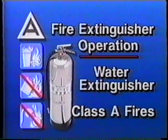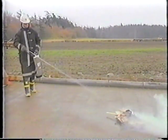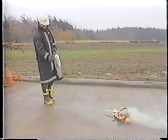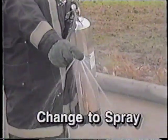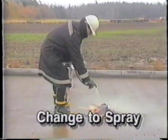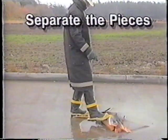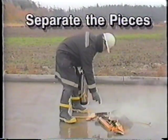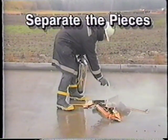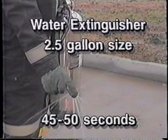First, the water extinguisher for use on Class A fires. The water stream should be directed at the base of the flames, working from side to side. As the flames diminish, change the stream to a spray by placing your finger over the nozzle. A spray is more effective in reducing the temperature of embers. When you have controlled the fire, separate the pieces and dampen down the hot spots to ensure that the fire is completely out. A 2.5-gallon water extinguisher will operate for between 45 and 50 seconds.